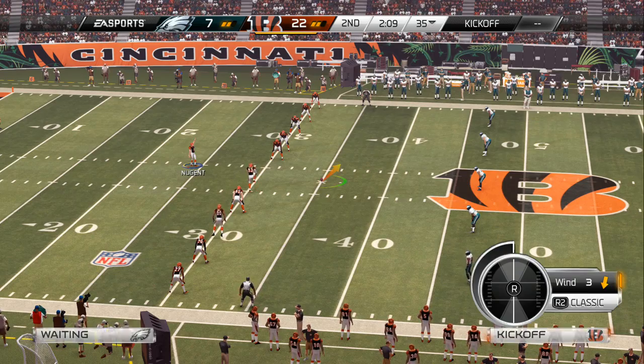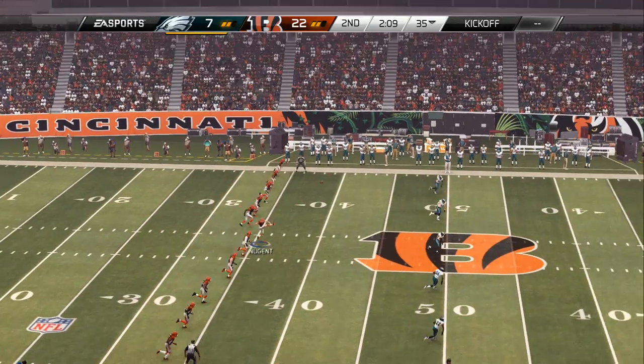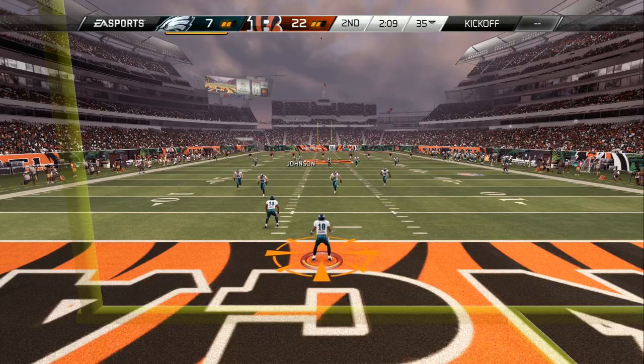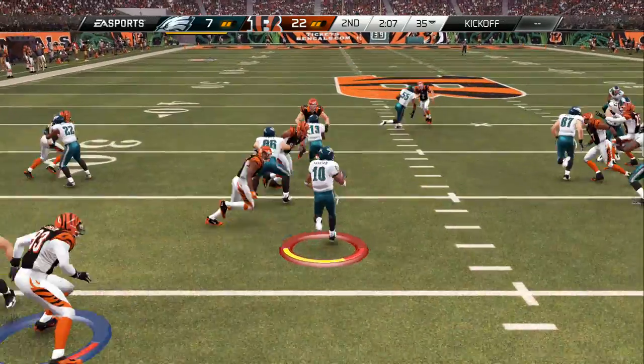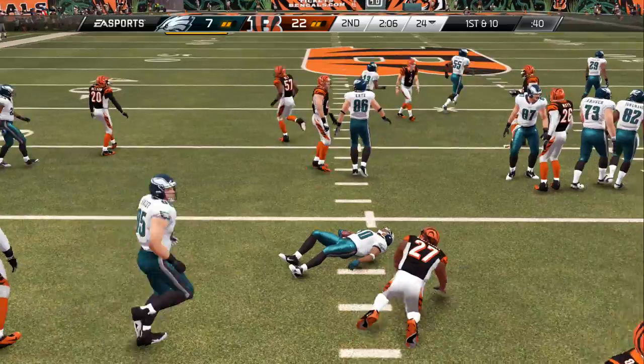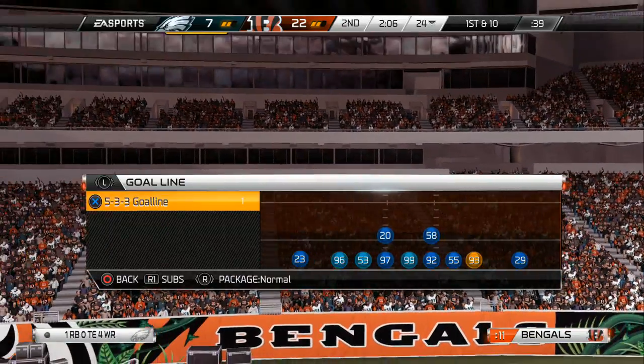The Eagles are prepared to return the kickoff. Gets out past the 20 and brought down at the 24.